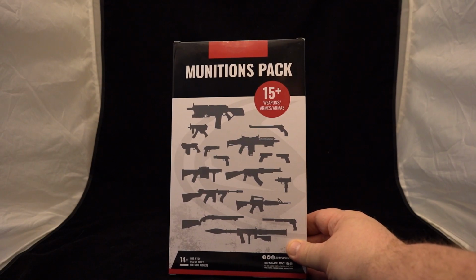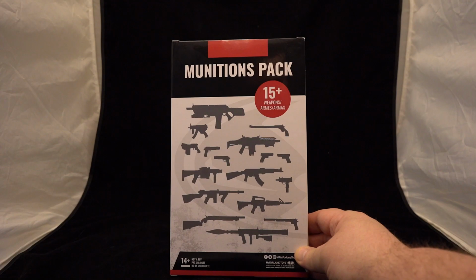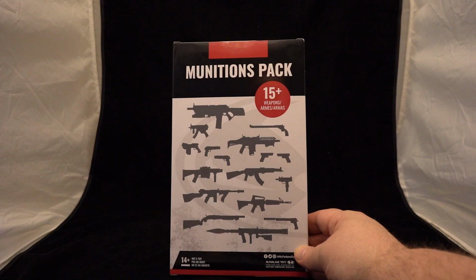Okay, so just a quick shot of the back of the package. You can see kind of the shadowed outlines of the different weapons you get inside. And you get 1, 2, 3, 4, 5, 6, 7, 8, 9, 10, 11, 12, 13, 14, 15, 16, 17 weapons. Sorry, forgive me, I believe I said 18 earlier. I think it looks like it's 17.